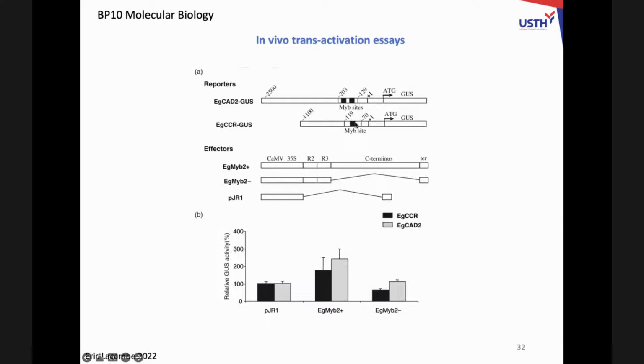You understand the strategy? So it's a little bit like in the yeast one-hybrid system, but with completely normal sequences. So you have a reporter construct that contains the target promoter. You've got an effector construct that constitutively overexpresses the transcription factor, and you transfect the cell with these two constructs, and you check for the reporter gene activity.